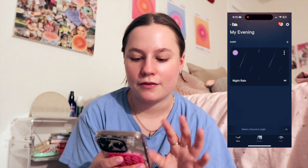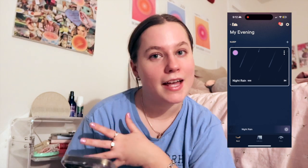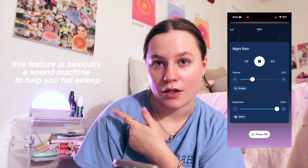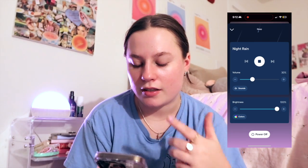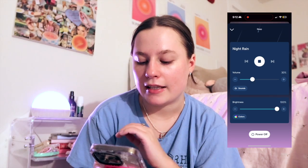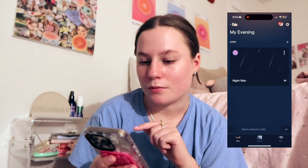So the rest section right now I think is fine. I actually think it might be one of my favorite features of the Hatch. Basically, you can choose a sound. See, it just turned on. You can adjust the volume of the sound, what the sound is. So I have it on night rain, and then you can choose the brightness and what color you want the light to be. We're gonna go to the rise section.